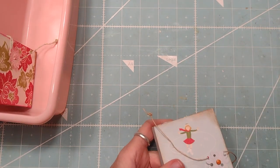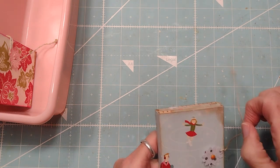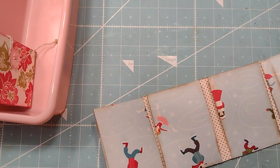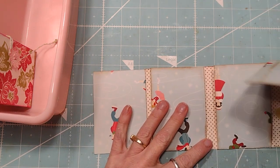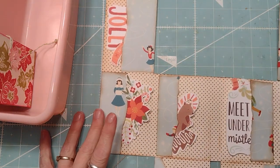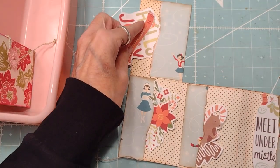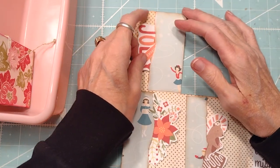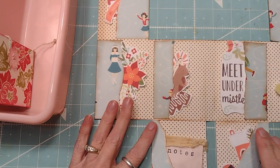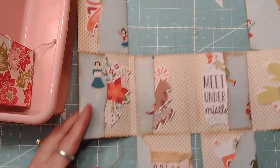And then the rest, I think, is October afternoon. Excuse me. That was a boo-boo. Because I cannot measure. These are ephemera. I want to say from Cartabella, maybe. So I just put a bunch of little things in each pocket. You can see a little foxy poking out.